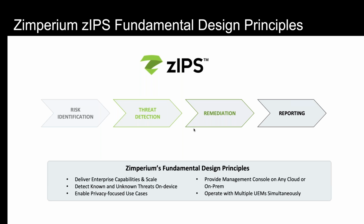So what do enterprise use cases mean to me or to our customers? The first one is scale. We have some of the world's largest governments and enterprise customers protecting millions of devices globally. We wanted to design a solution that would detect known and unknown threats on the device and be able to provide that zero-day assurance and detection capability in the product. We are privacy-centric. We integrate with almost any popular UEM on the marketplace today. And as enterprises would expect, we are able to define very granular group-based policies, and those group-based policies can deliver both detection and control capabilities on a group basis.